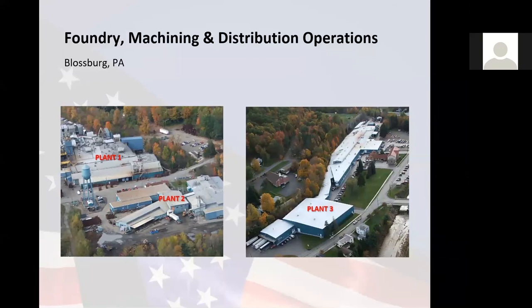Here are a couple of aerial photographs of our plants, just so you get an idea of what we look like here. On the left-hand side is Plant 1 and Plant 2. Plant 1 is our foundry operation, which has been there since 1955. Plant 2 was formerly our machine shop, and now it serves as our stock room and also where we receive and inspect our raw materials here in Bloss. On the right is Plant 3, which is our machine shop and also houses our warehouse and shipping department. And in the front of the plant there is our corporate office.